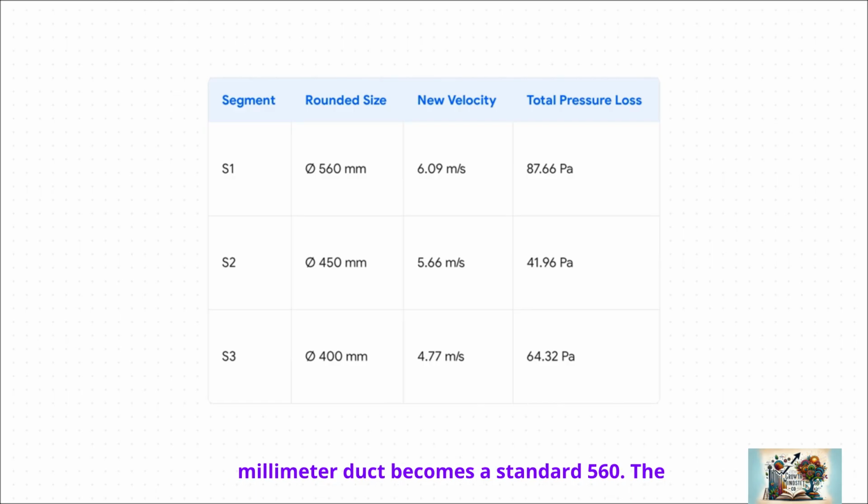Our 538 millimeter duct becomes a standard 560. The 444 becomes a 450, and the 381 becomes a 400. Now remember that continuity equation? Because we changed the area, the actual velocity and the actual pressure loss for each segment have changed too. Our system is no longer perfectly at 0.8 pascals per meter, but the key is now it's buildable, and we have the real pressure loss for each and every piece.